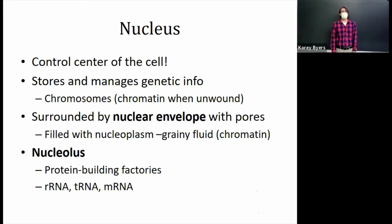The nucleus is the control center of the cell. It's where we're going to find the DNA, the genetic information. So its job is to store and house that information. It protects it. We say it's the control center because that information regulates everything else inside of the cell.